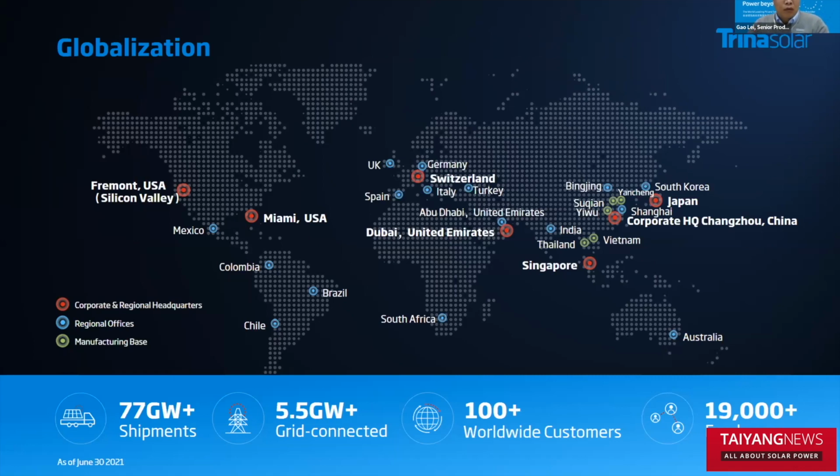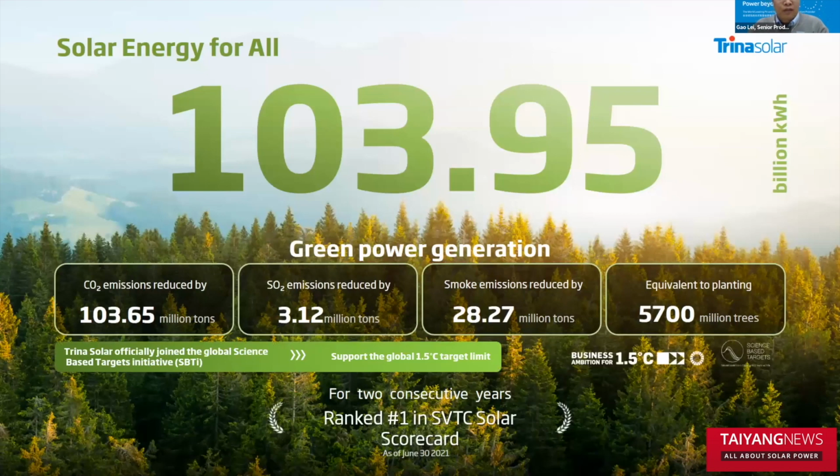Following our mission, we have already achieved a green power generation target of up to 103 billion kilowatt hours. Trina Solar also officially joined the Science Based Targets initiative, and we support the global 1.5 degree target limit.